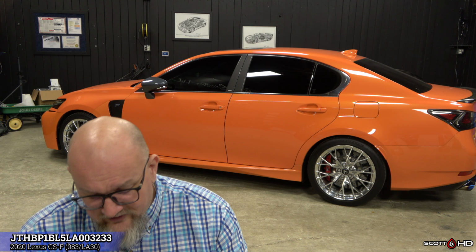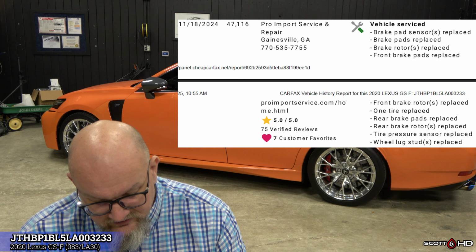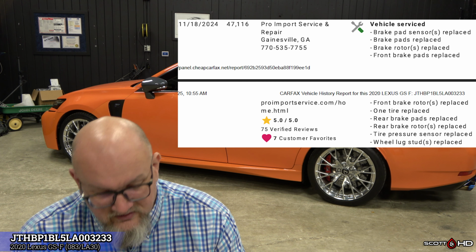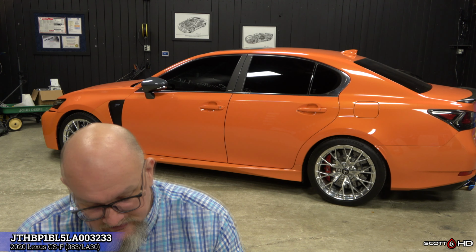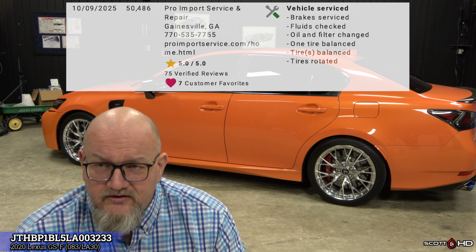So then on to the Carfax, there's two additional services. November of 2024, 47,000 miles: front pads, rotors, sensors, rear pads, rotors, and sensors, and one wheel stud and one tire was replaced. So this car doesn't even have about 4,000 miles on all of its brakes. October of 2025, 50,000 miles, an oil change, tires rotated. So the brakes are fairly new.